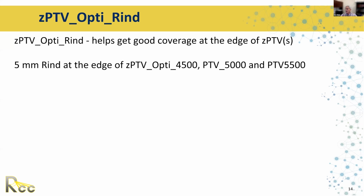Okay, an OptiRind. An OptiRind helps get good coverage in your PTVs. In this case, we're going to construct rinds for our Opti 4500 because that's the only one we had to create an Opti structure for, and our PTV 5000 and PTV 5500. The rind itself is going to pull back 5 millimeters from the outer edge and just take a segment around that PTV, and it's designed to force the optimizer to push dose out to the edge.